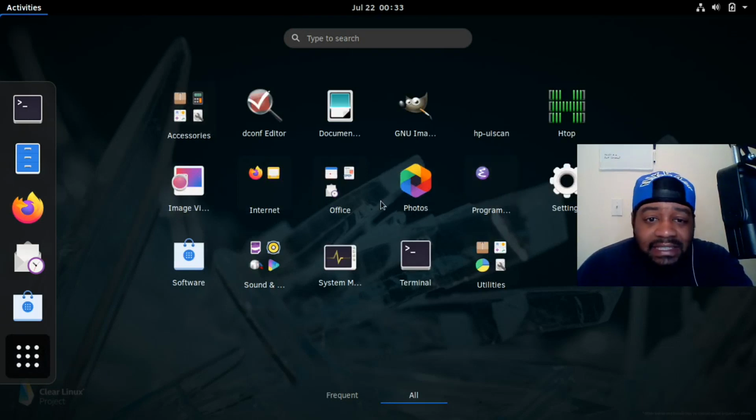But like it said in their documentation, this system is really not built for a daily driver, so to speak. You can do benchmarking and play around with some of the software on here, but it's not built for a daily driver. So I wouldn't recommend that, especially since they state that in their documentation.